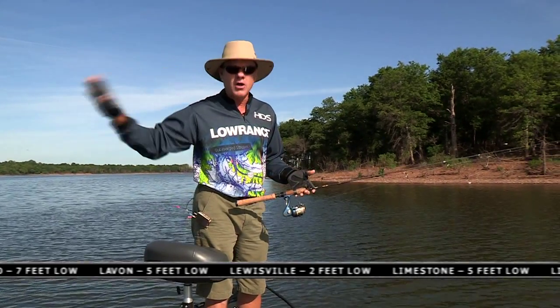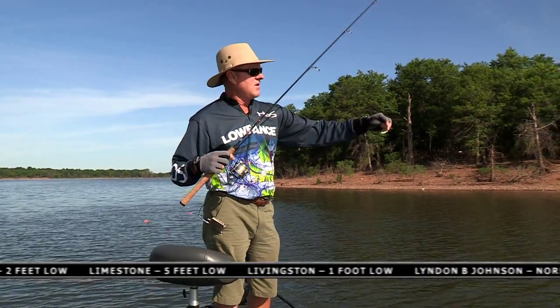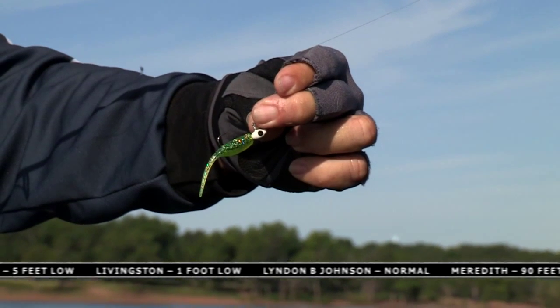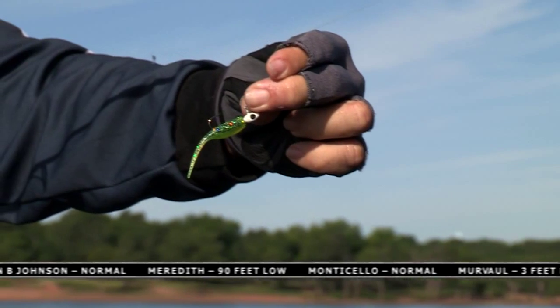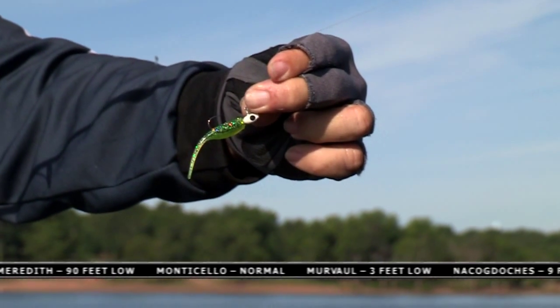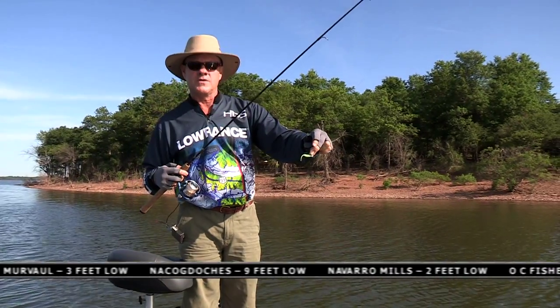They don't all go real deep. That fish was only in about 5 feet of water. Now, that fish did bite a Bobby Garland baby shad, and I've got it on a Mo Glow head, and it's only a 1/16 ounce size. And those fish, again, that's a deadly crappie bait, and those fish will bite it all summer long.